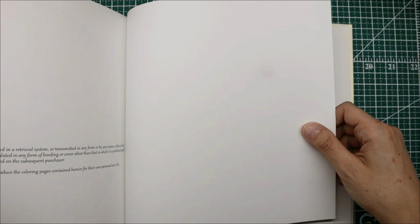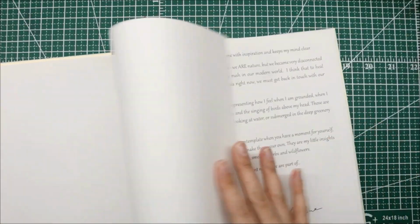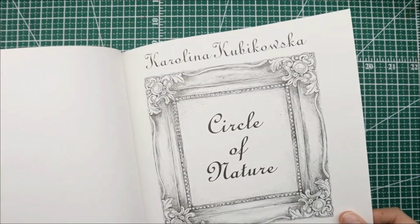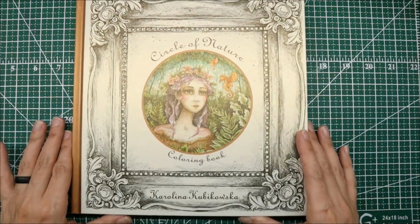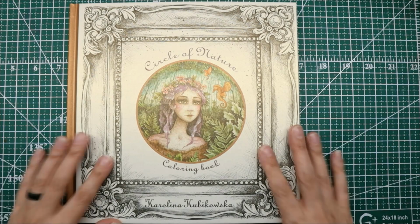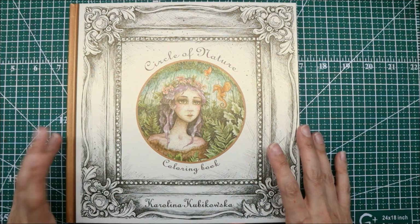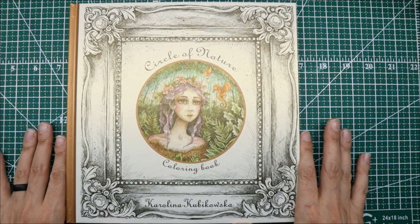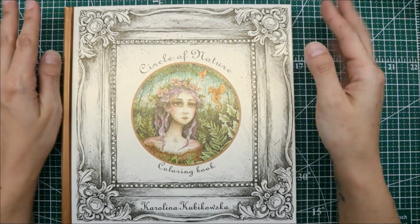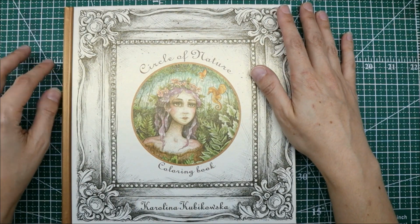And I was just trying to see. Usually, there's nothing in here about the weight of the paper, and I'm not a paper pro, so I can't tell you, and I don't want to give you a guesstimate, but if it's the same as what she's got in her other books, it's good quality paper. So yeah, that is Circle of Nature by Karolina Kubikowska.